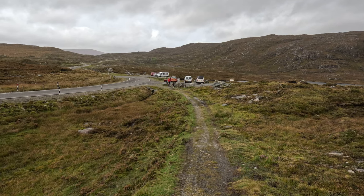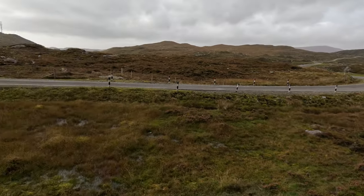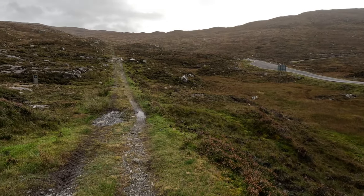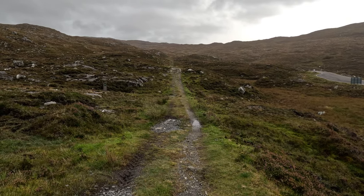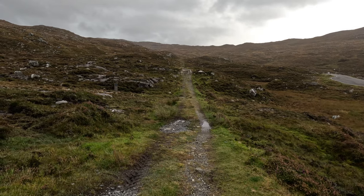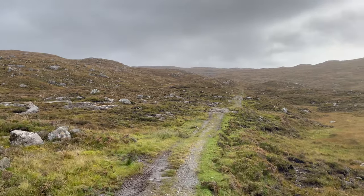Right, I'm recording this at the bottom of the hill because we're just about to walk up. And I think I should be puffing a lot. So that's where we're going. Ellie's a bit further up. You can't see her at the moment. On I go.